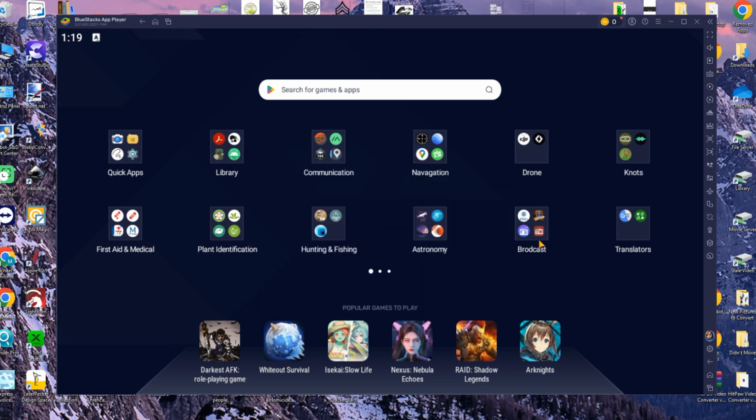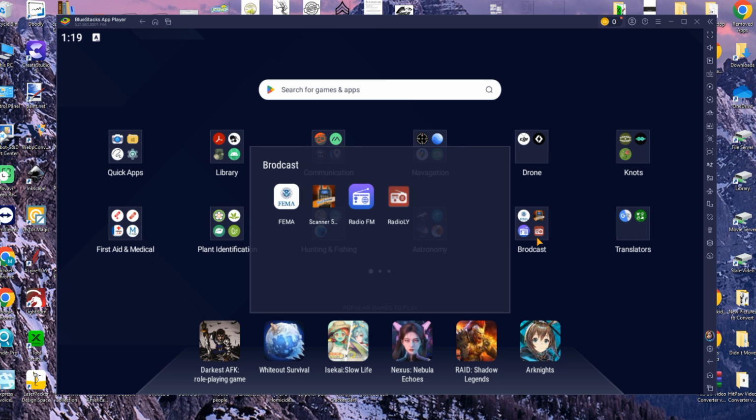All right, broadcast. I have the FEMA app on there. I have Scanner 5-0, which is police radio frequencies. You can gather up all the police frequencies for your area and put them in there. And then a couple of FM and AM radios. Radio LY does AM stations, Radio FM just FM stations. But it seems to do more FM stations. That's why I have 2 of them. The FEMA app is great for emergency situations. It keeps bulletins and all that.